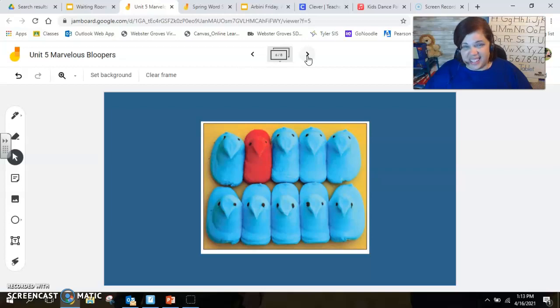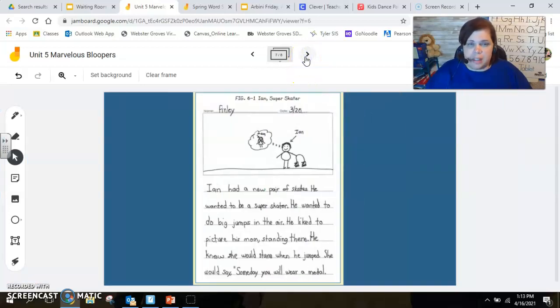Yeah, that doesn't look right either. What's the problem here? We've got one red peep and all the rest of the peeps are blue. What do you think about peeps, by the way? Good? Bad? Ugh, not my favorite. But yeah, this peep doesn't look right. These should be all blue. And so our eyes are noticing in these pictures where things don't look the way they should. And our eyes are also capable of doing that when we're looking at words that we're reading and writing.